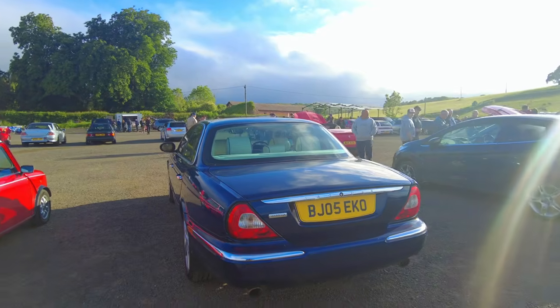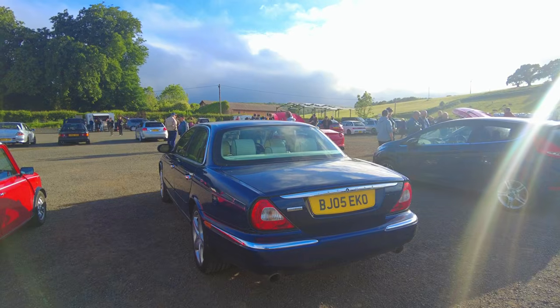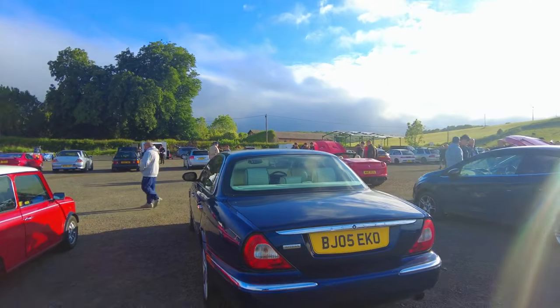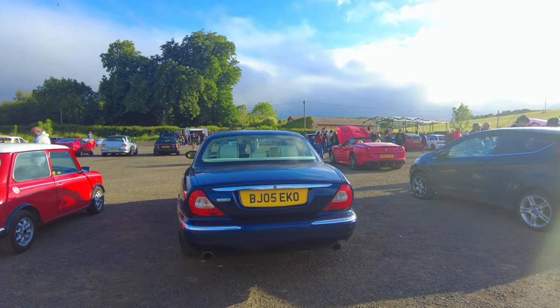So I think these came with air suspension, and they're Grand Tourers. That's what they're made to do, just sit on a motorway and waft along, or chauffeur dignitaries to and from meetings and all that kind of stuff.